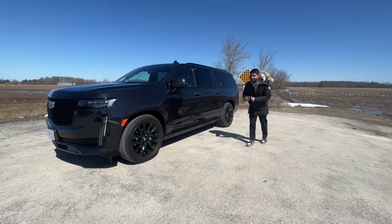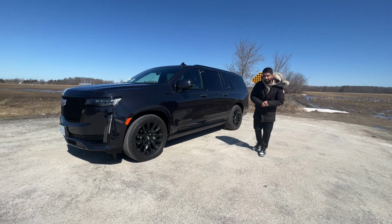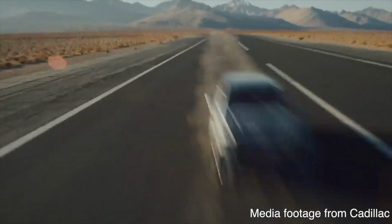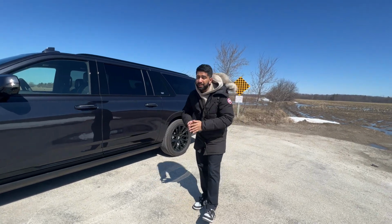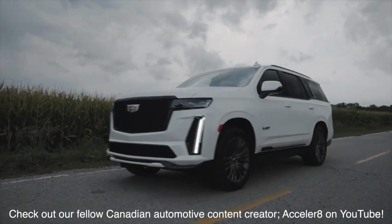And above this is the Escalade V, which is very, very cool. And let me talk to you guys in a moment about that. So the Escalade V is actually brand new for the 2023 model year, and it's Cadillac's take on a performance-based Cadillac Escalade, which is very cool. It's got a V8 supercharged engine that produces almost 700 horsepower. It sounds amazing. If you haven't heard it online yet, I'll put a clip of what that sounds like.